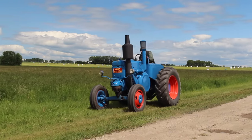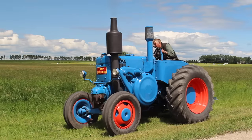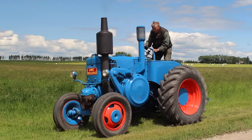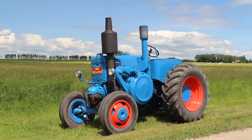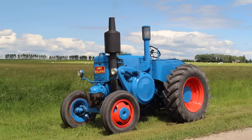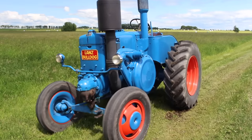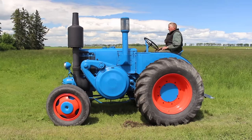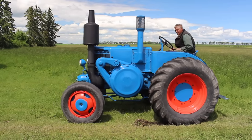What if we put it in gear? Ridiculous, I love it.